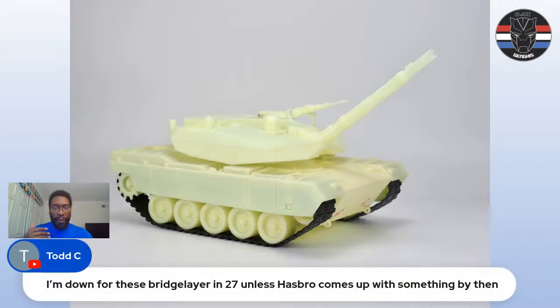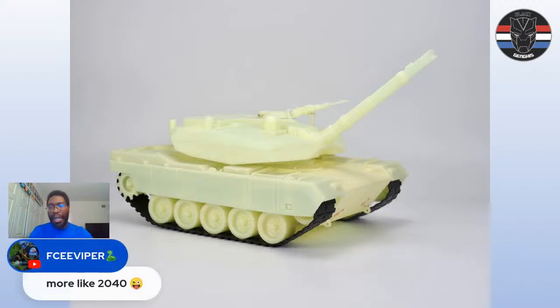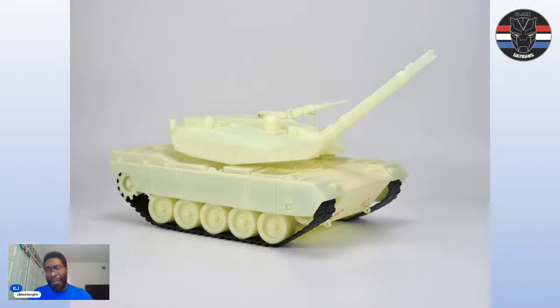Todd C says he's down for these by 2027 unless Hasbro comes up with something by then. We'll see. FC Viper, more like 2040. You said it, bro. I'm counting on Ramen Toy and Ace not to let me down.